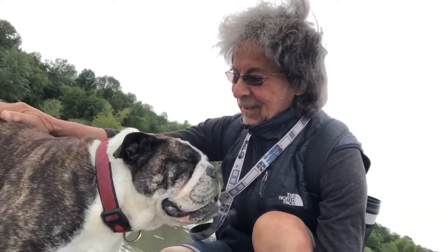Okay, so it's low tide again, and we are walking from the off-lease beach to where we're camped. So here's the view. Look at the low tide. Nice, eh? Oh, and look at Lydia. Lydia's so happy. She's so happy to hike on this beach.